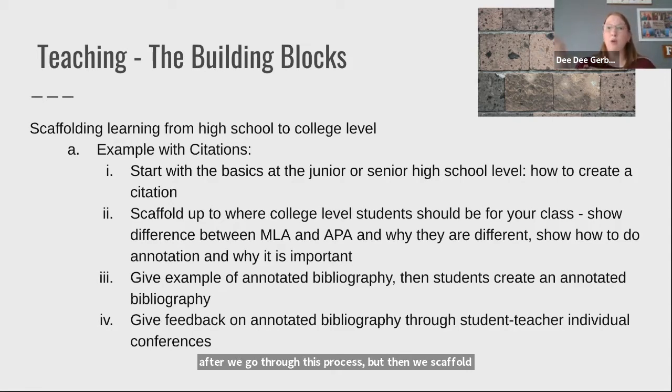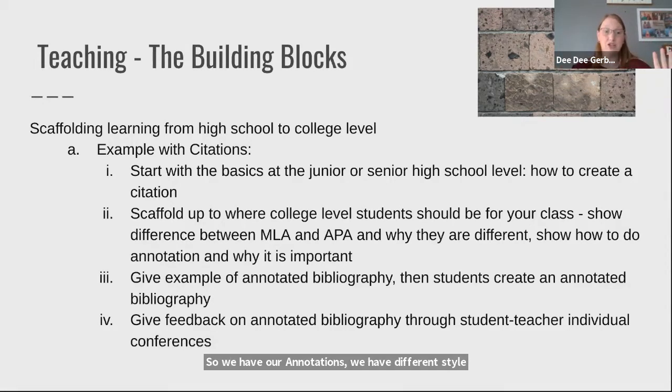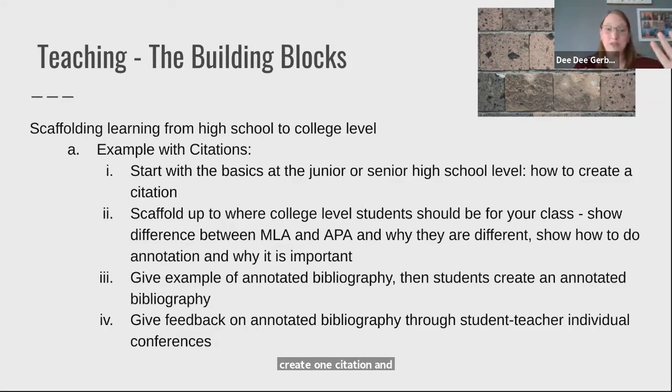So then we want to show the difference between an MLA citation and an APA citation and why they're different. And we show why the annotations are important and which type of classes are going to use which type and why. So we have our annotations, we have different styles of annotations. Then we build up from there and give examples of annotated bibliographies. And then we talk about how students create one. So they create one citation, and then we create multiple citations.